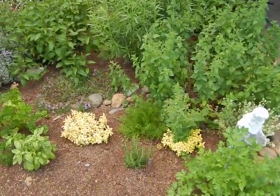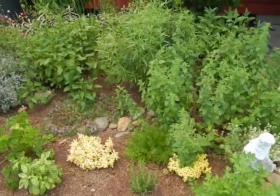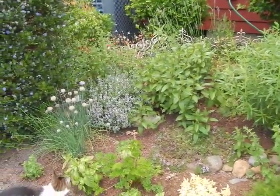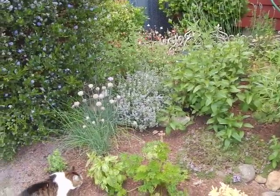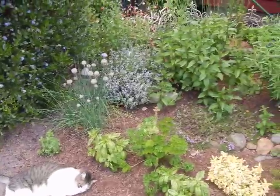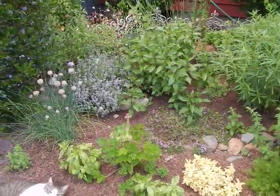I love being able to come out here and grab my fresh basil or parsley or oregano or sage or whatever I'm using, chives, and be able to use that fresh in my dinner cooking. So I do use it that way. I just have been really bad. There's so much of it, and I need to take care of that so that I can use it throughout the year.